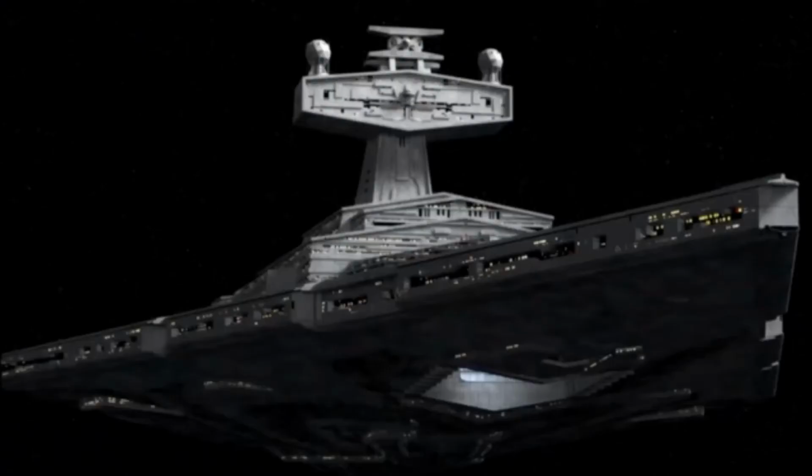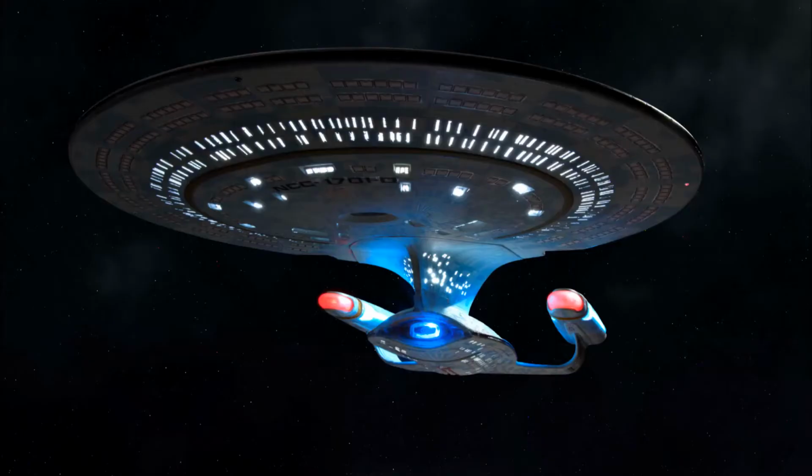But the Chimera is definitely heavier armed, and the placement of those weapons due to the wedge-shaped nature of the ship allows for better focus fire on a single target. As for defense, the two ships are equal, with both having shields equally capable of defending against energy-based and projectile-based weaponry. And just to say, lasers in Star Wars are not lasers in Star Trek. They're more of a plasma.